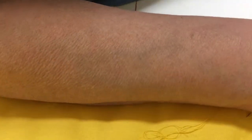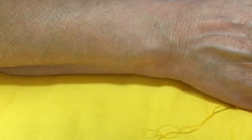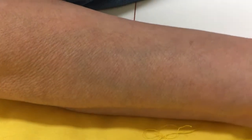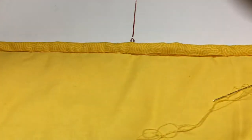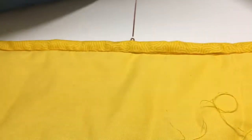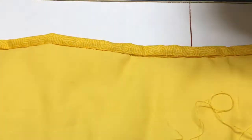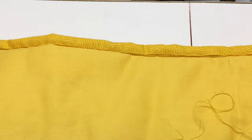No matter how careful you try to be, those pins find their way in the carpet or on the arm of the chair. I'm just going to slide this down and get it to the corner.